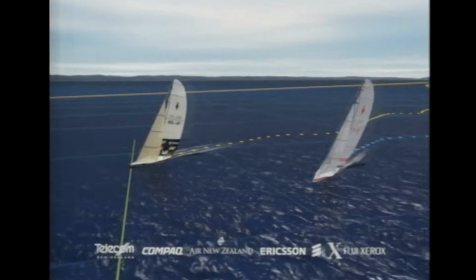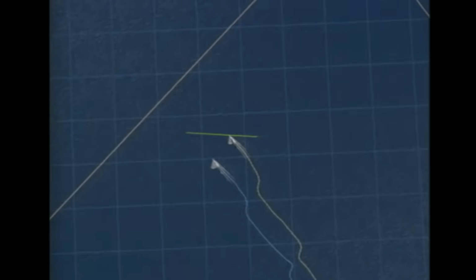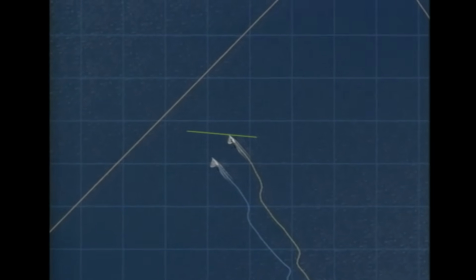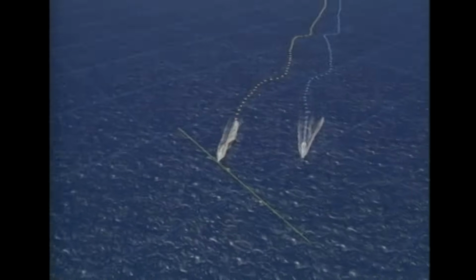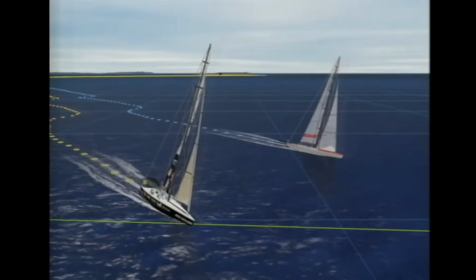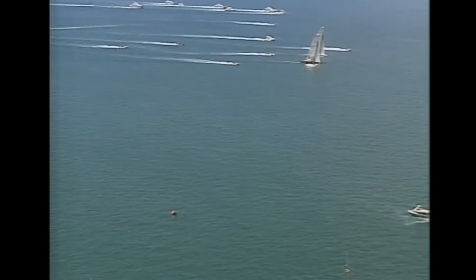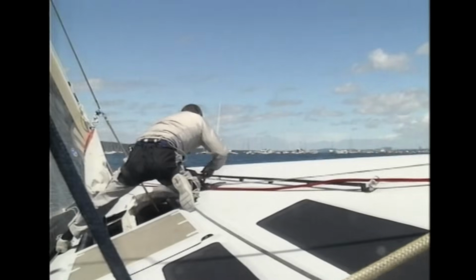This is Mark 1, Race 1. America's Cup. You can see there the two dummy tacks, and the New Zealanders haven't bought it. Twice Torben Grael tried to suck the New Zealanders in, but Brad Butterworth had his antenna up and knew what the Italians were trying to do. And as Chris has said, the Italians have paid for it. Coming to mark number 1, race 1.